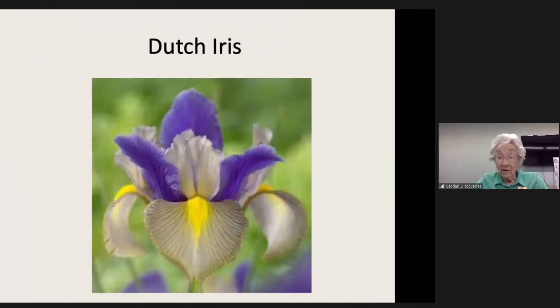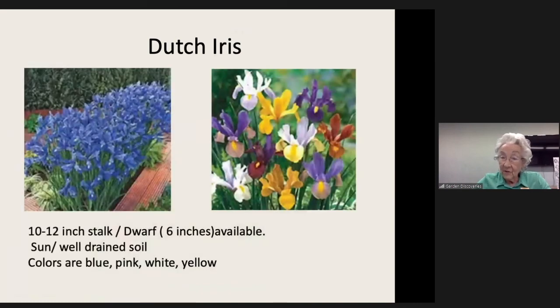Now, Dutch iris are pretty. Dutch iris are very, very available. Most of the box stores have them. They come in a lot of different colors. It's Dutch iris. It's not bearded, and it's not Louisiana iris. The flowers are basically similar. These are 2 pictures of Dutch iris right here. They come in many, many different colors.